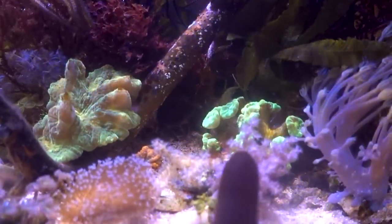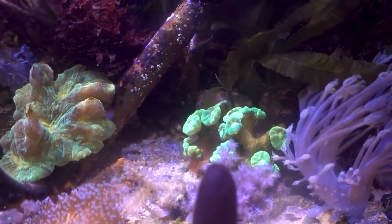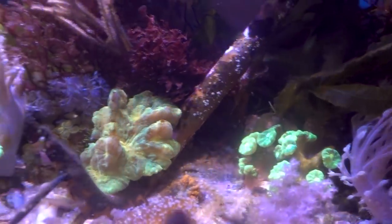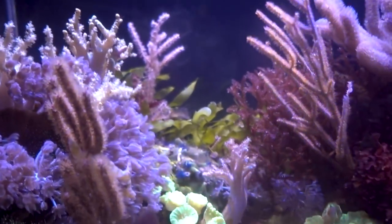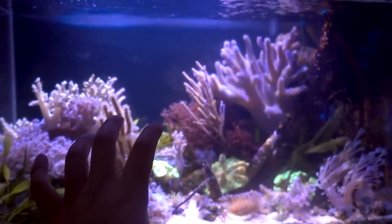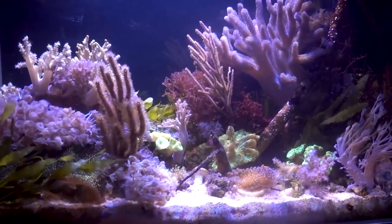Same thing with the kryptonite candy cane. It was also showing skeleton. I thought it might not be safe, but it has been about a month and a half in this tank, and look, it's bouncing back in a good way. Those guys have always been in this tank, and they have always been happy. So something about this tank, it's dirty, but it's perfect for soft coral and LPS.